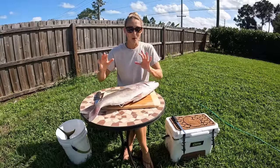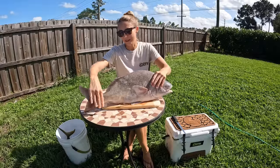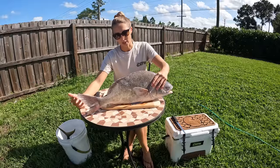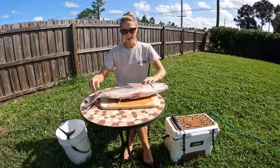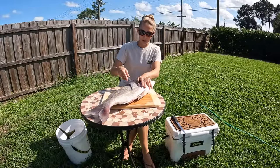I knew whatever fish it was, it was big. I knew it wasn't a Goliath because Goliaths have rounded tails. I saw the fork in the tail. So I was like, all right, it's a snapper or a grouper and it's big enough to be legal. So I made the shot, but I'm gonna show you guys that footage in a minute. But first we're gonna fillet this fish.